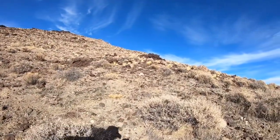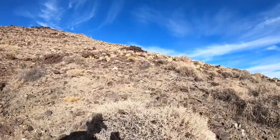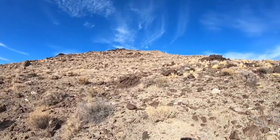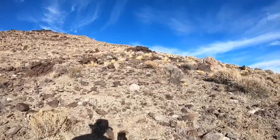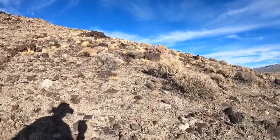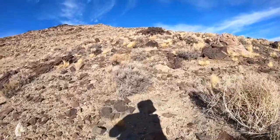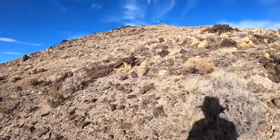So this contact snakes back and forth all up and down this hill. Generally speaking, the contact doesn't really follow a straight line at all here, but generally the direction we're moving right now is, I guess it would be northeast, or generally northish, let's just say.